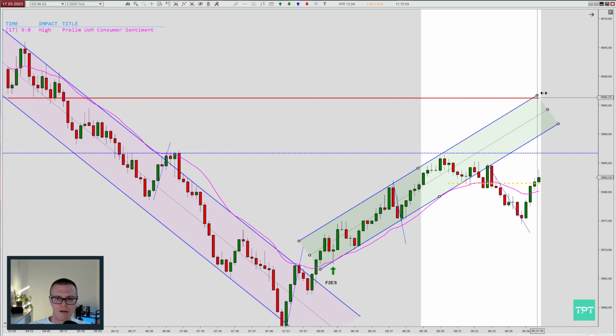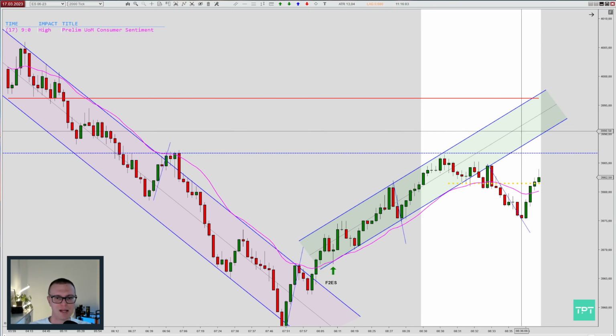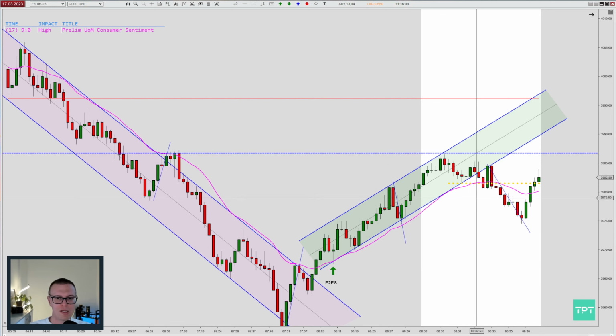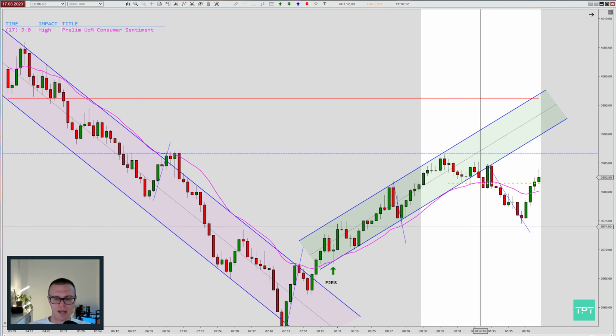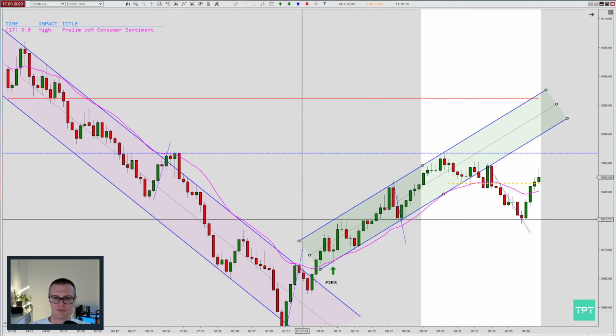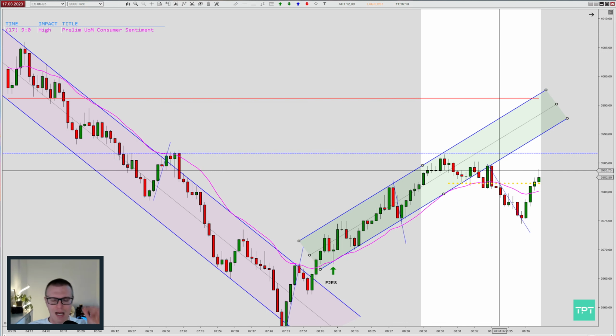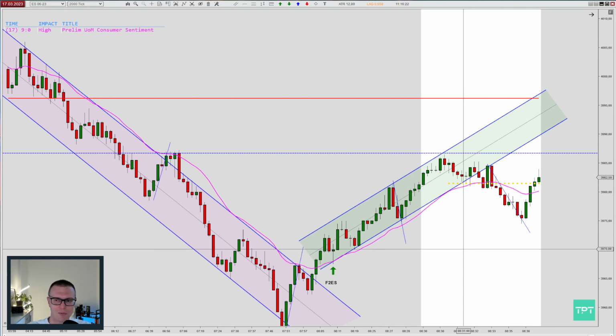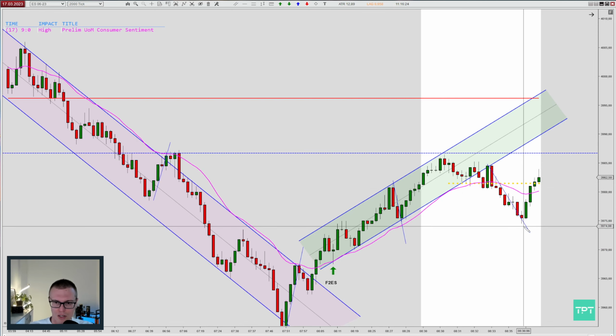We still have a potential retest of this green uptrend here. This is not played out yet. So still the bias is more bullish. Right now, shorts are coming in and trying to sell this. But as long as this structure here is not played out, I'm not so interested in taking shorts right now. So I'm waiting with any more shorts.